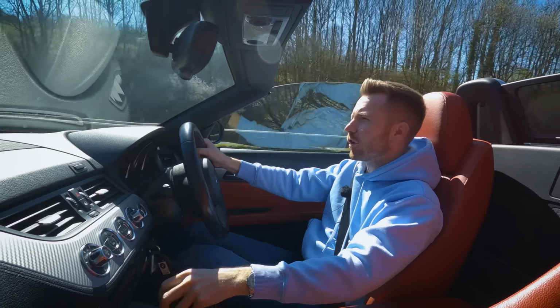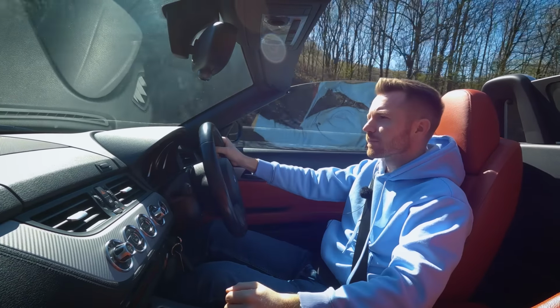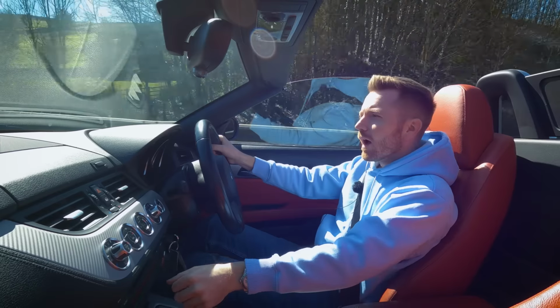Let me try and overtake this truck because all you can hear is the noise of that diesel engine. Auf Wiedersehen.